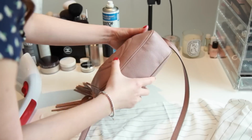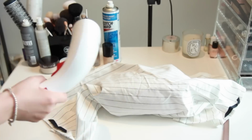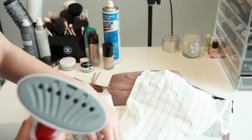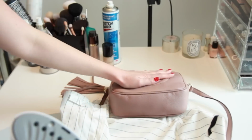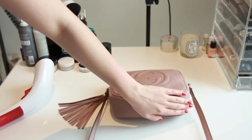Not only should you be checking on the item, but you should also be moulding the leather to the shape you want. The heat from the steamer is going to make the leather softer, and that's how you're going to be able to mould it into the shape that you want. After you're done, make sure to keep the stuffing in for at least a couple of days to make sure that the shape stays in place. After that, you should have a bag with dramatically reduced creasing.